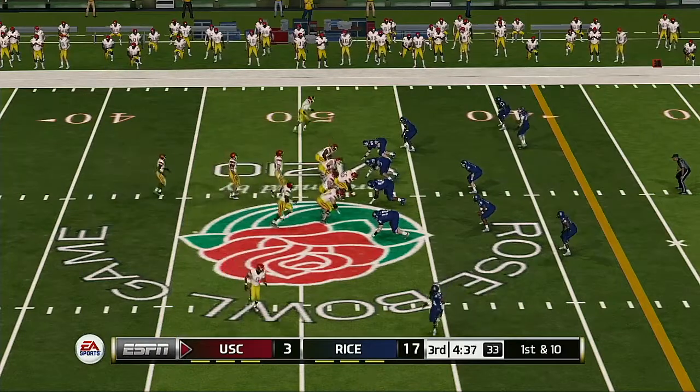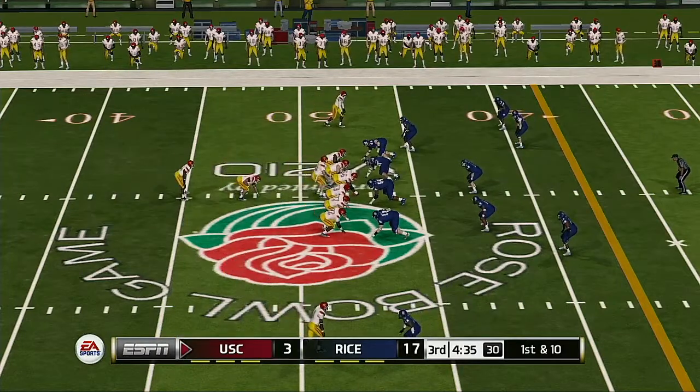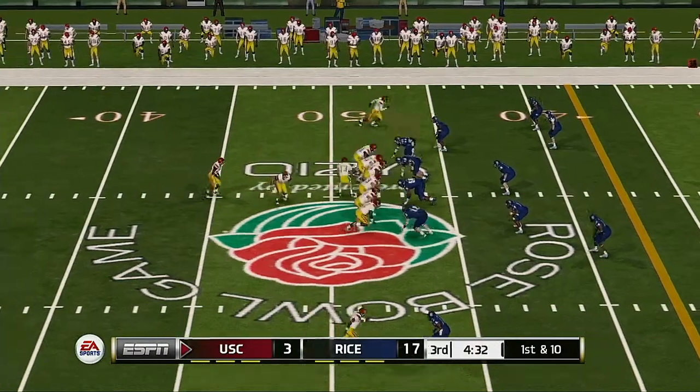Tight left, tight left. Pull down, pull down. Watch the line, watch the line. Ready, check, check. Ready.